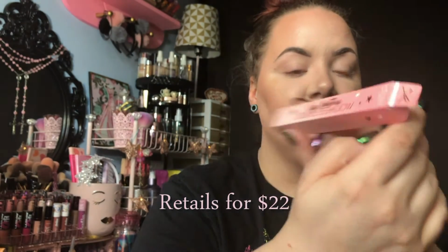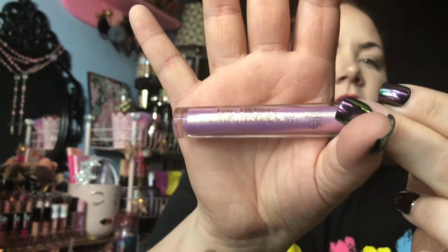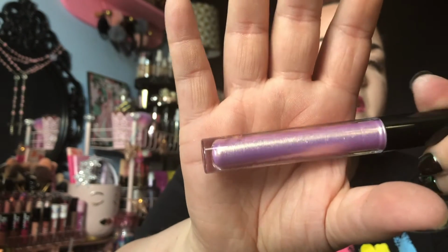Okay, and then the next item I got is this Eye Luster Cream Shadow from Ciate. Really cute packaging too. I love the pink. And this is in the shade Cupid. Now this is so pretty, you guys. Hopefully you can tell. But it's like a pinky purple, and it's got even like a yellow shift in there. It's so gorgeous. I'll go ahead and swatch this.